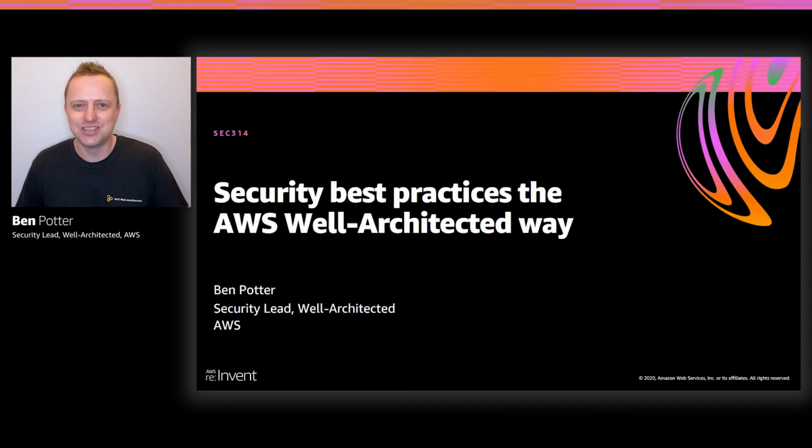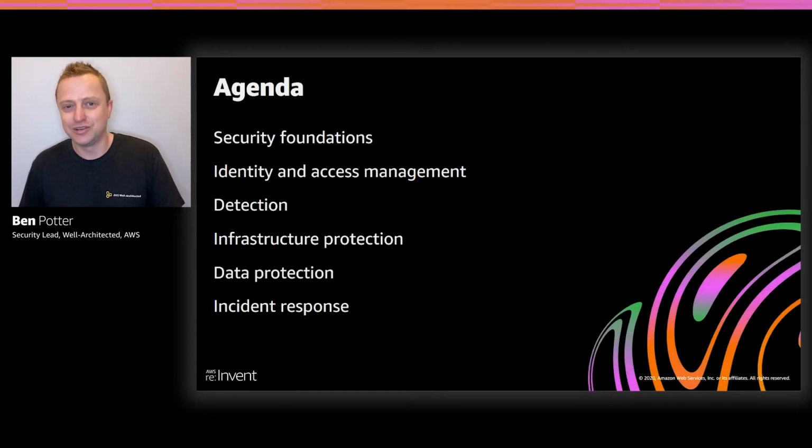This session is Security Best Practices the Well-Architected Way. We're going to be starting off with the foundations to what makes a secure workload in AWS, then running through the different areas, finishing off with incident response. In incident response, I've got a demo of a semi-automated playbook for you to play with.